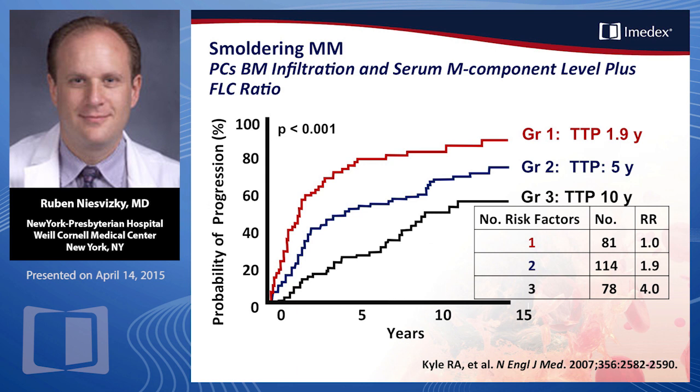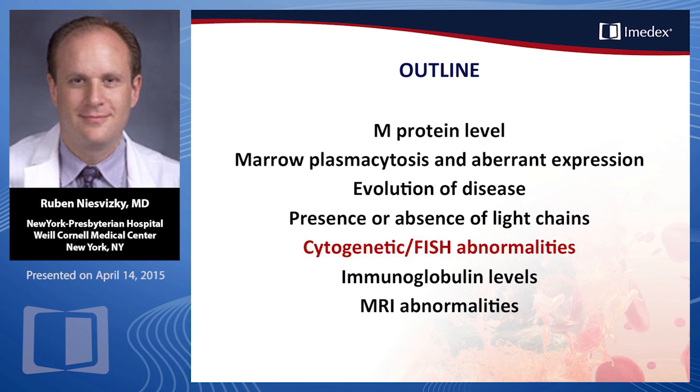When you look at the data putting together plasma cell infiltration, the serum M protein, and the free light chain ratio, you can combine all these 3 factors and establish a model of progression, indicating that people who have the worst outcome are those patients who carry the 3 risk factors: a free light chain abnormality, higher serum M protein, and plasma cell infiltration, putting together all that has been published by Dr. Kyle and co-workers. With the advent of cytogenetics and FISH, one wonders whether that can also be predictive.